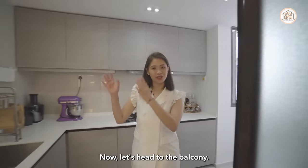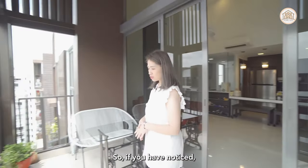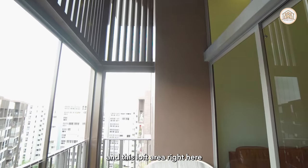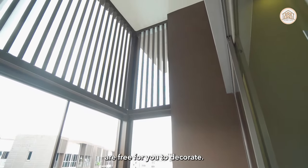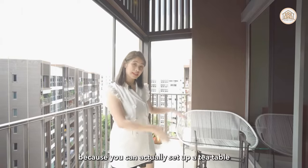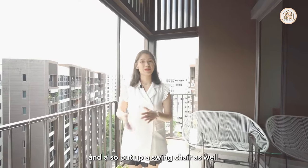So now let's head to the balcony. This balcony is actually very wide in layout. If you have noticed, it comes with a very tall ceiling height, and this loft area right here does not include the total floor size, which means the tall wall right here is free for you to decorate. This balcony has a very good size because you can actually set up a tea table, set up a play corner for your children, and also put up a swing chair as well.